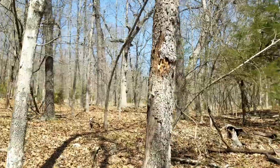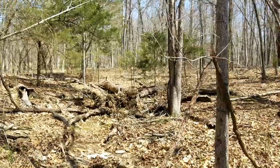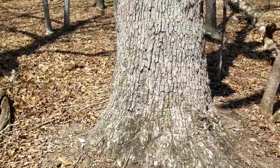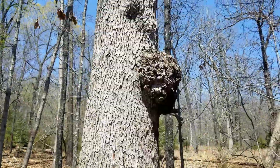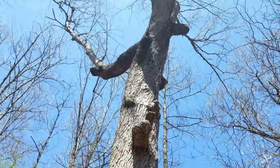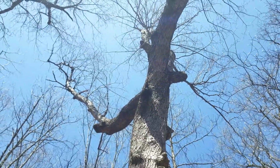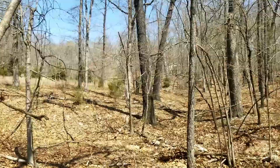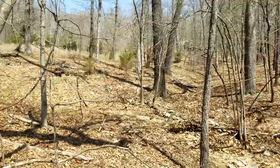Oh yeah, let me show you this feature. All right, we got a nice big tree here. Don't know if it's alive or dead, but it's got like a cancerous growth right here. Maybe they're branches that it's just trying to reconsume. But there's a tree over here that's got a huge one.